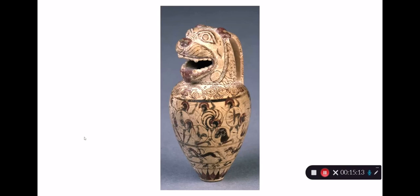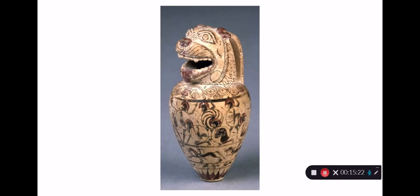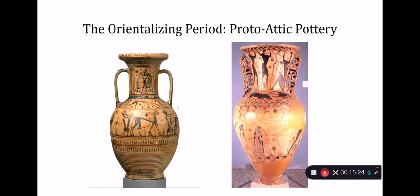Okay, and so I said there are always some counterexamples, and here's a piece of Corinthian pottery that has human beings on it. You have warriors here carrying their shields, and they're engaged in battle. They've got their spears, and they're all killing each other.